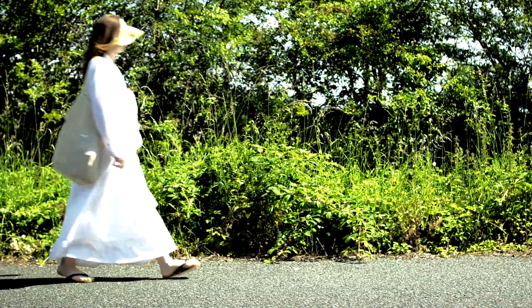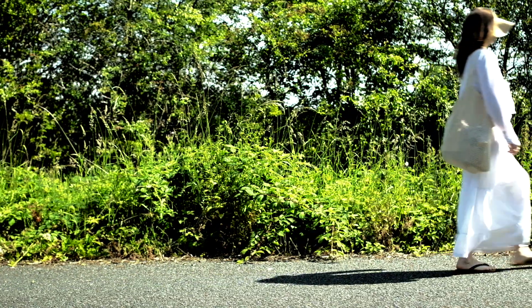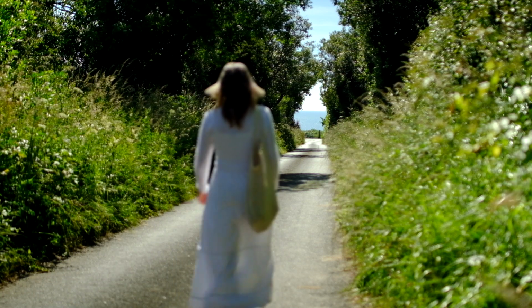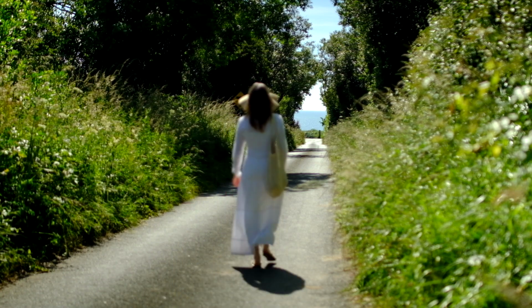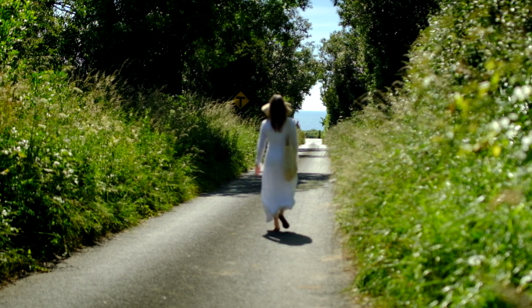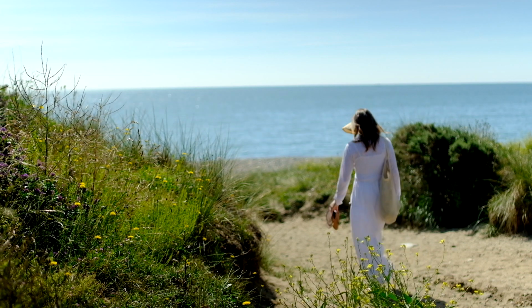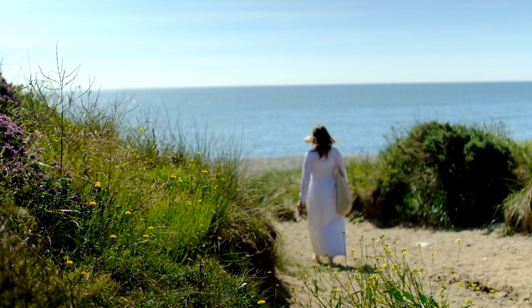I do my best to walk or cycle wherever I can, and I'm very lucky to live close to the beach, but it reminded me of a time when my grandparents would walk or cycle everywhere, even when they had a car. It was just what you did back then. They were naturally sustainable.